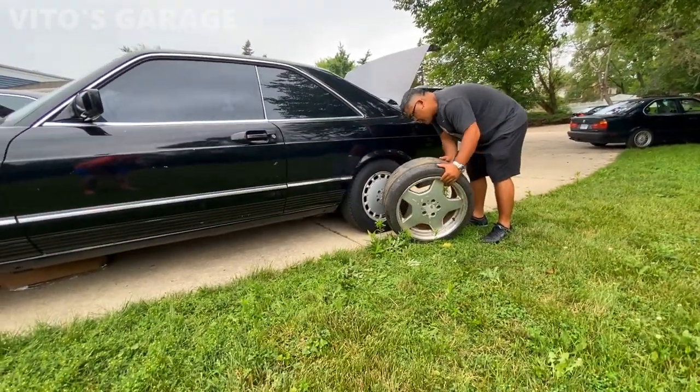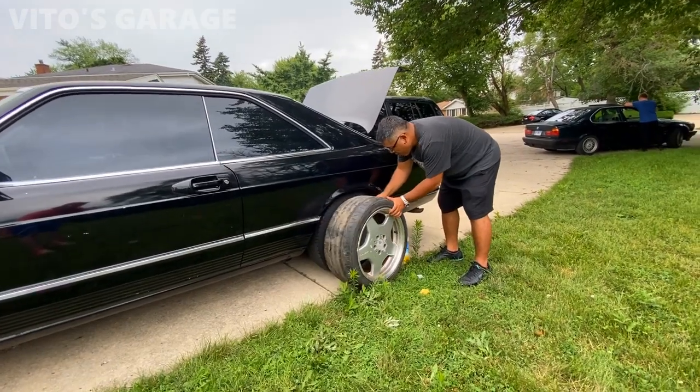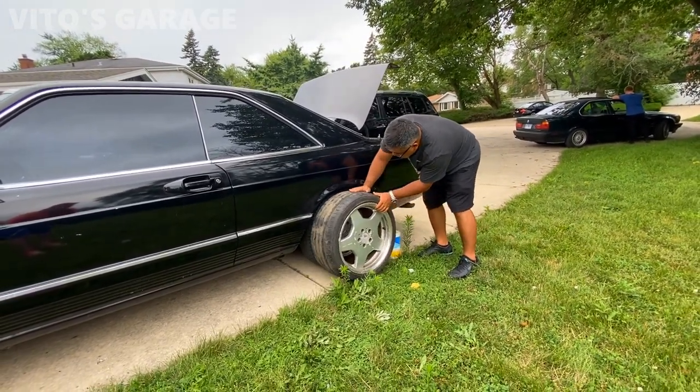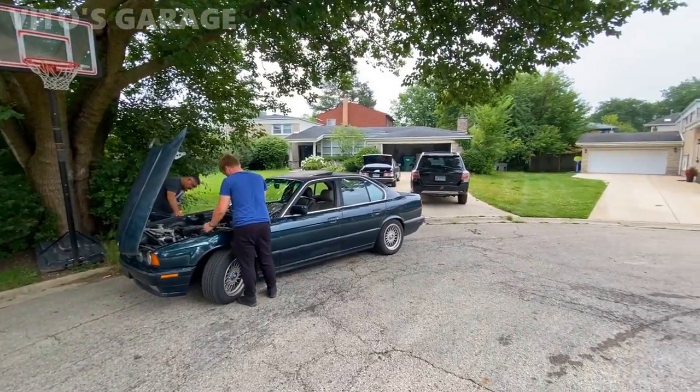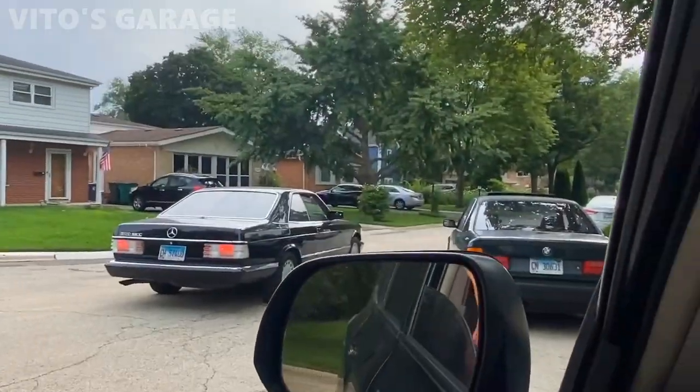Yeah, I think it's gonna look really, really good with those wheels. Definitely. It's gonna look amazing. Hell yeah. Amazing.